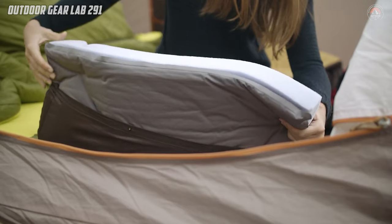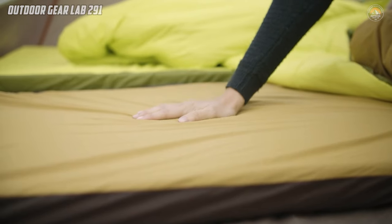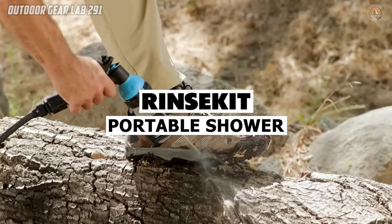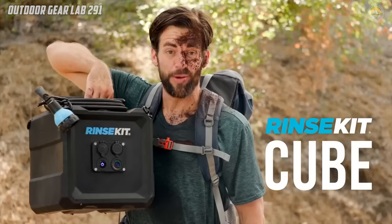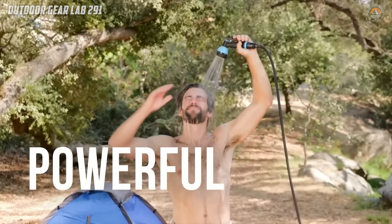RinseKit. RinseKit Cube 4-Gallon Portable Shower. Ever wished you could take the luxury of a high-pressure shower with you on your outdoor escapades? Look no further than the RinseKit Cube 4-Gallon Portable Shower.